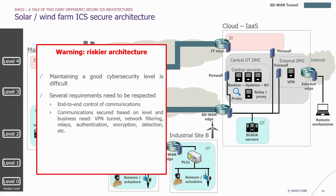So here we have several requirements that need to be respected to protect the industrial assets. First, we need to control the communications from end to end. And the communications need to be secured based on their level and the business need. So for example, the VPN tunnel, the network filtering, and based on the use cases, we can also have relays, authentication and encryption for the communication, as well as detection.